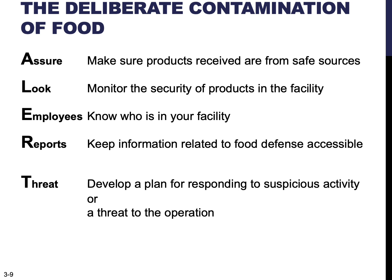So A, assure. Make sure your products are received from safe sources. L, look. Look after or monitor the security of your products and your facility for that matter. E, employees. Know who all your employees are so that you'll know who's required to be in the facility or who should be in the facility. Track all visitors, contractors, subcontractors, and their movement.